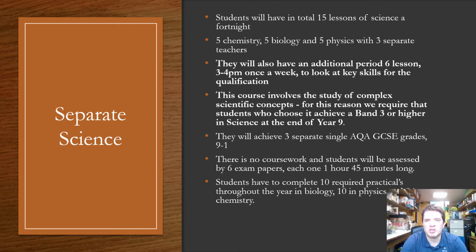The separate science course does involve the study of complex scientific concepts. It is harder than combined science. We go into things in more detail. There are extra levels of content and skills in there. For this reason, we do require that students who choose it achieve a band 3 or higher in science at the end of year 9, just so they can go on and get the best results out of it. You get 3 separate single AQA GCSE grades at the end of it.